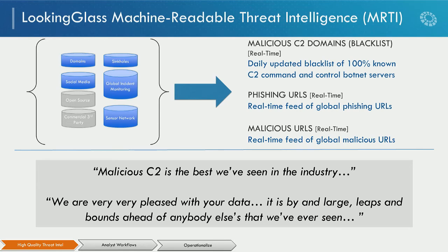And we have phishing detection algorithms in place which look for the presence of phishing activities through this feed. Phishing URLs are also gathered from a variety of sources, including spam email, domain registration, and the web crawling techniques that we use, and are again delivered in real time. It's available through APIs as well as JSON and XML.